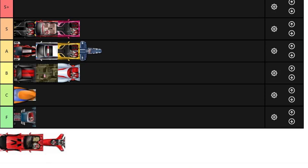The Perk is a car that was at 20k. I may be biased because I just got it, but I really like this car. I think it's like one of the best King of the Race cars in the game. Is it S plus tier? Probably not, so I'm gonna put it in the S tier.